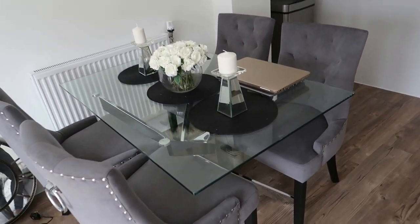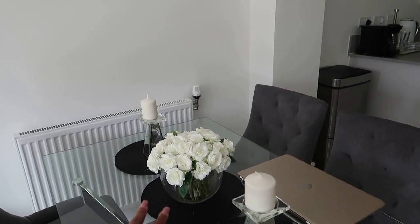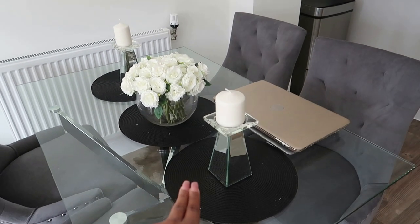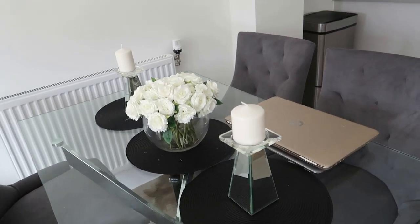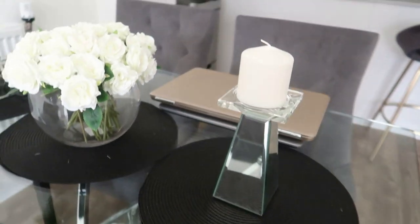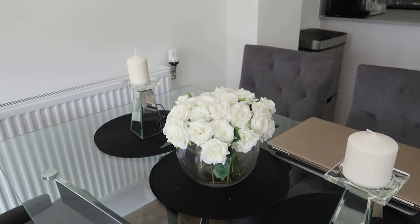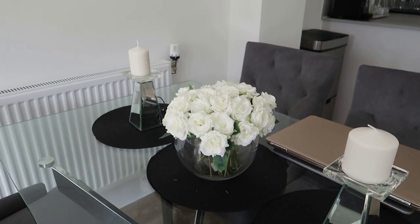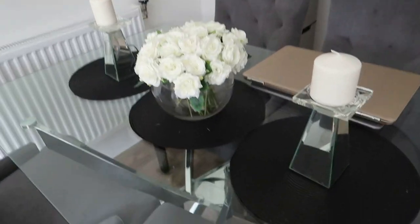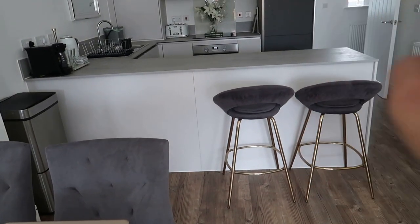I'm currently trying to find a black runner to go across so I can reuse these placemats for what they're actually intended for. In my earlier hauls, you would have seen these candle holders, which are from B&M, and this vase of flowers. The white roses are from Tide's Home Furniture in Brentwood, I believe. So like I said earlier, I would like to put these in front of the bar stools and have a cute little placement for both, even though they probably won't be used.